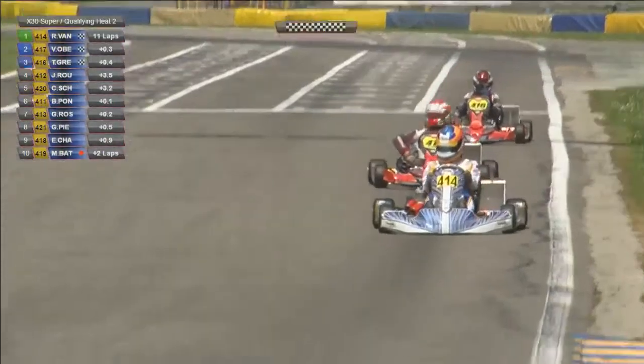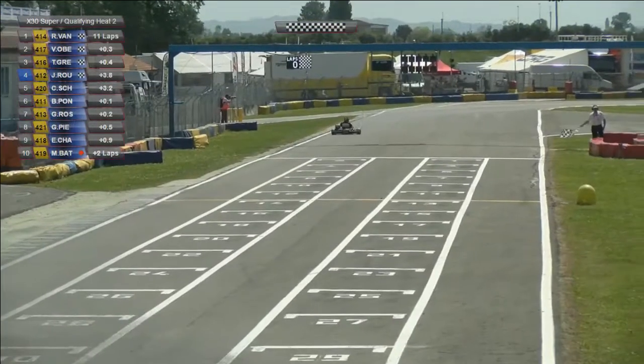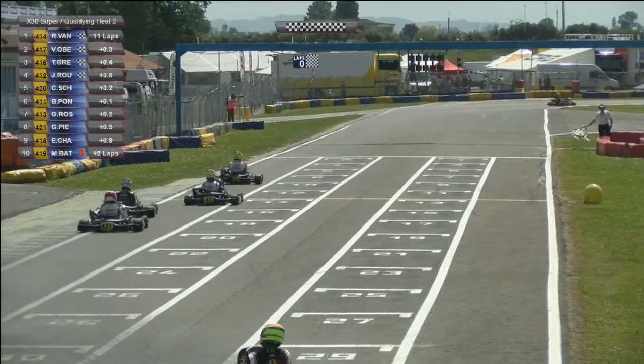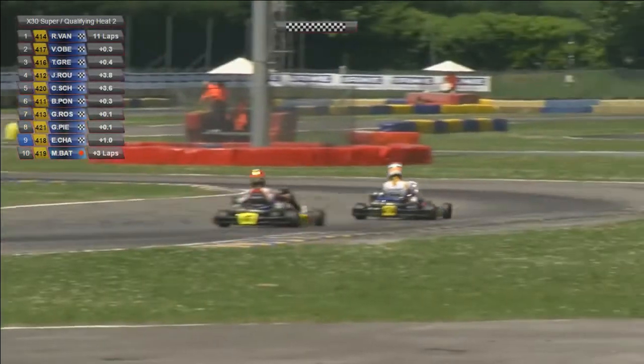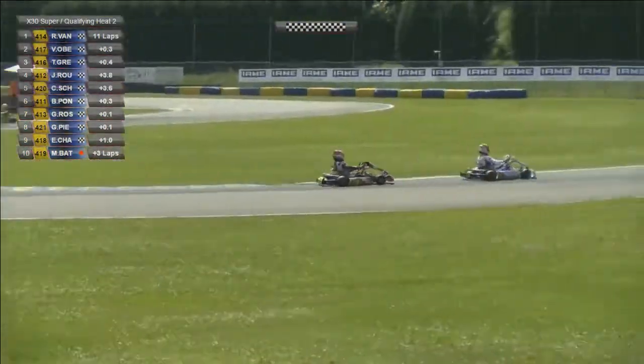Van Kalmthout wins the race. Victor Oberg in second place. Taylor Greenfield in third position. So it's the same top three we had in race one. But in race one, the gap was much bigger. There was 2.5 seconds covering the top three. This time, there's only 0.4 of a second.